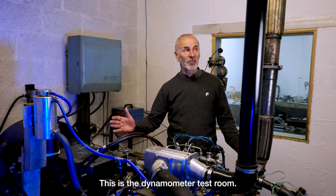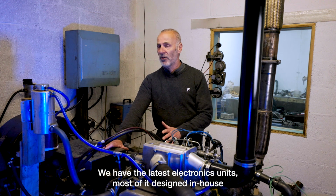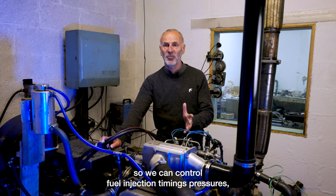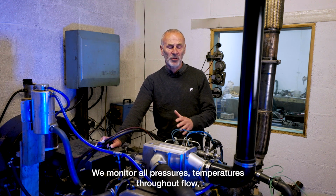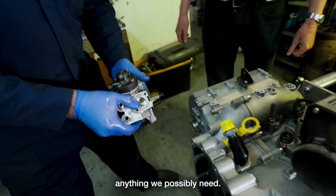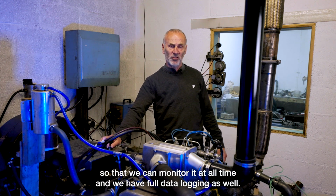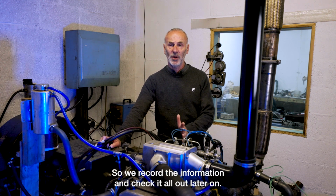This is the dynamometer test room. As you can see, there's much instrumentation on this engine here, our development engine. We have the latest electronics units, most of it designed in-house, so we can control fuel injection, timings, pressures, injection duration at any speed and any engine load. We monitor all pressures, temperatures throughout, flow, anything we possibly need. We generally design and incorporate into our system ourselves. The monitoring system is held the other side of this bulletproof glass so that we can monitor it at all times, and we have full data logging as well. So we record the information and check it all out later on.